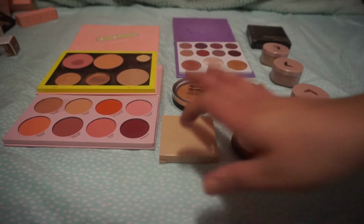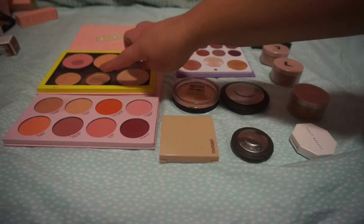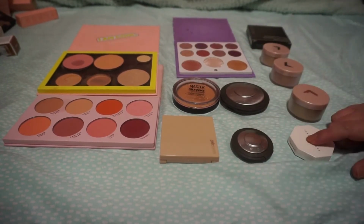But I'm not going to declutter. I'm not ready to declutter right now. I don't feel comfortable doing it yet. I do plan on finishing this highlighter by the end of the year. It's honestly almost gone. I want to finish these 2 minis right here.